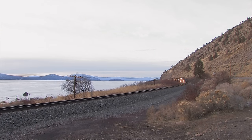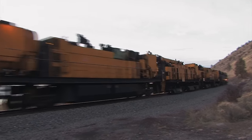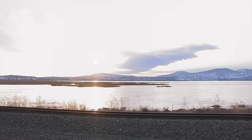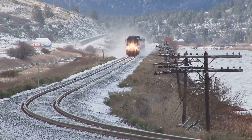A LaRam rail grinder heads through Algoma. With a light dusting of snow on the ballast, Amtrak 14 sprints north between Wokus and Algoma.